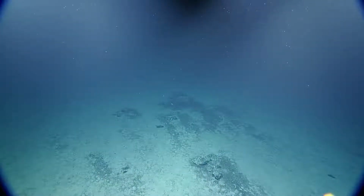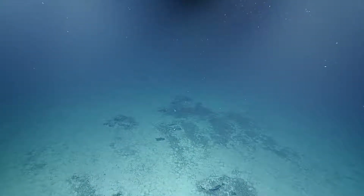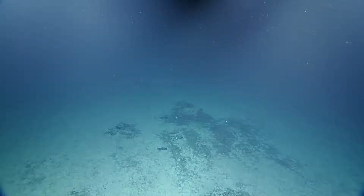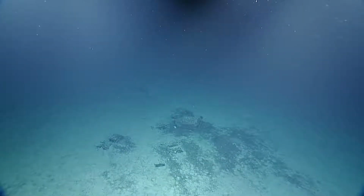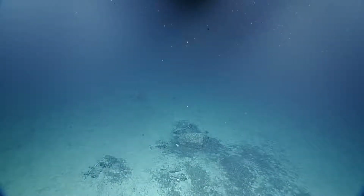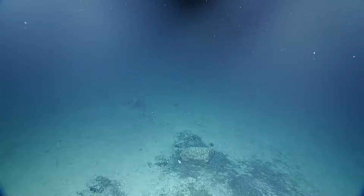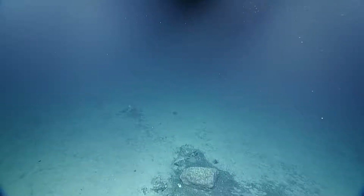How high are we off the bottom? 641 meters. Okay. Hercules is 3.5 meters off the bottom, sorry. 3 meters. 3.5. Cool. It's a good distance for the cameras focusing. Perfect. Oh. Fish in the artist cam. We're only doing Herc cam. Sorry. It was still very cute.